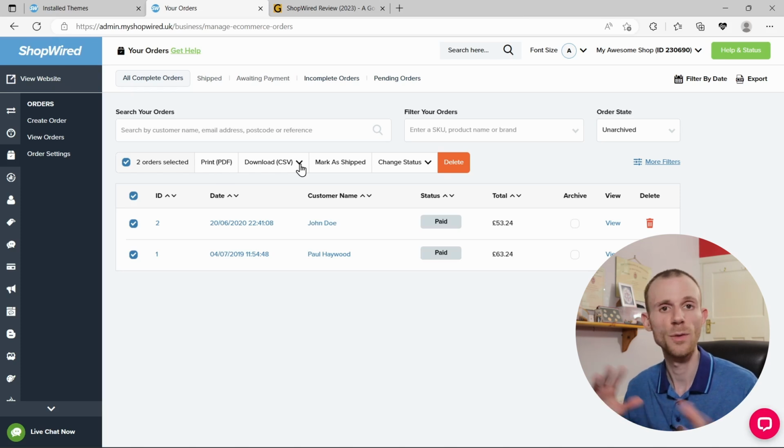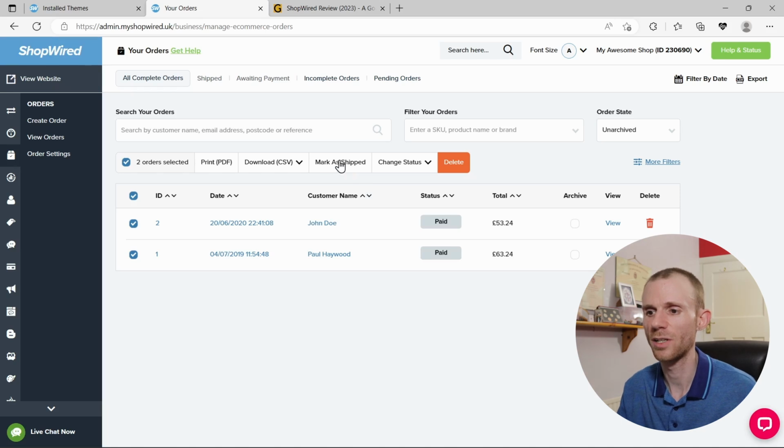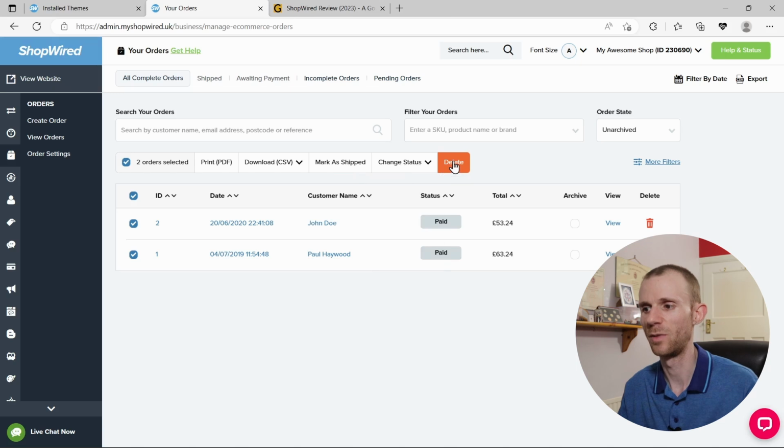So if you're using third-party order management software, there's no integration directly with ShopWired, because there are some integrations with ShopWired for basically shipping services and also accounting as well. So you may not have to do this actual process, but if you're using something that's not integrated with ShopWired, then you may have to do this. You can change them to mark as shipped. You can also change the status of the order, and you can choose to delete them if you want.